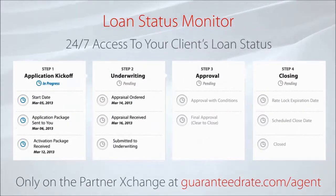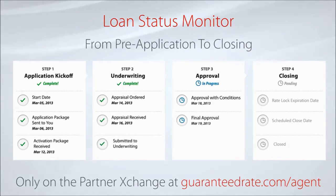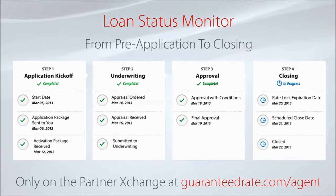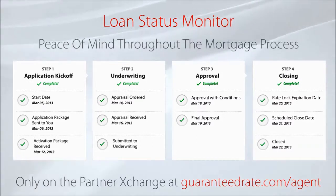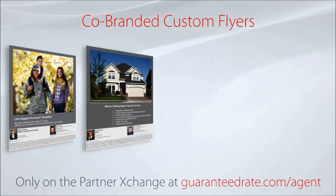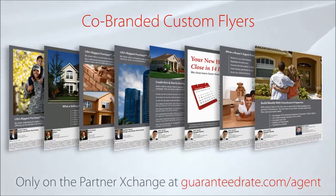Now, wouldn't you like to know the status of your client's loan in process 24/7? Well, the Partner Exchange's loan status monitor tool makes that happen. It allows you to view the status of your client's mortgage with ultimate transparency, and you even receive instant updates when the loan moves to the next phase, making it easy for you to keep your clients updated in real time. Free marketing and property flyers with financing options are also at your fingertips, co-branded with both you and your dedicated loan officer's contact details.